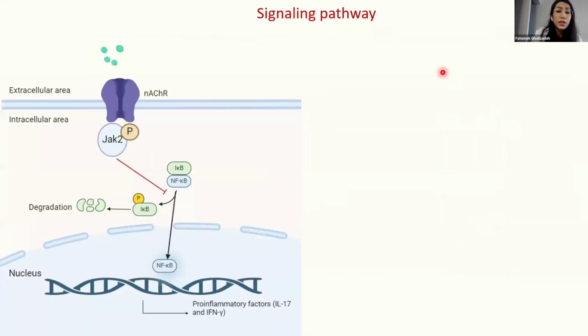For example, when nicotine binds to its receptors, the JAK2-STAT3 pathway will be activated, and following that, it would inhibit the phosphorylation of I-kappa B. When the phosphorylation of I-kappa B is inhibited, the recruitment of NF-kappa B into the nucleus will be prevented, and following that, the expression of the pro-inflammatory factors that are dependent on NF-kappa B will be suppressed.